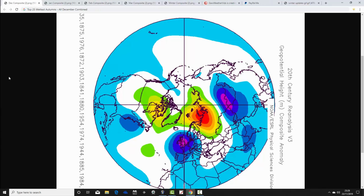Putting all of those top 25 wettest autumns on record together, this is how Decembers are looking when we combine them. It's an unsettled signal for December with low pressure over the UK and Western Europe. Again, it has that blocking signal though up to the northeast.